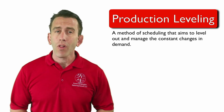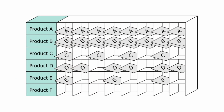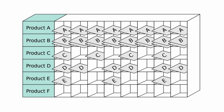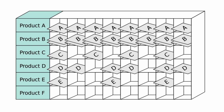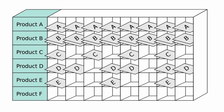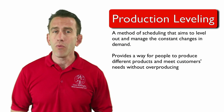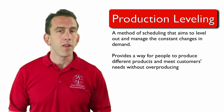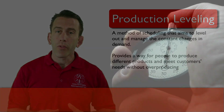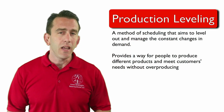Production leveling is a method of scheduling that aims to level out and manage the constant changes in demand. One key to production leveling is that it provides a way for people to produce different products and meet customers' needs without overproducing and building stockpiles of inventory. While the details of level production may be unique to each company, there are really two foundational methods that are used to schedule. Both are based around the measurement of takt time. Let's look briefly at each method.